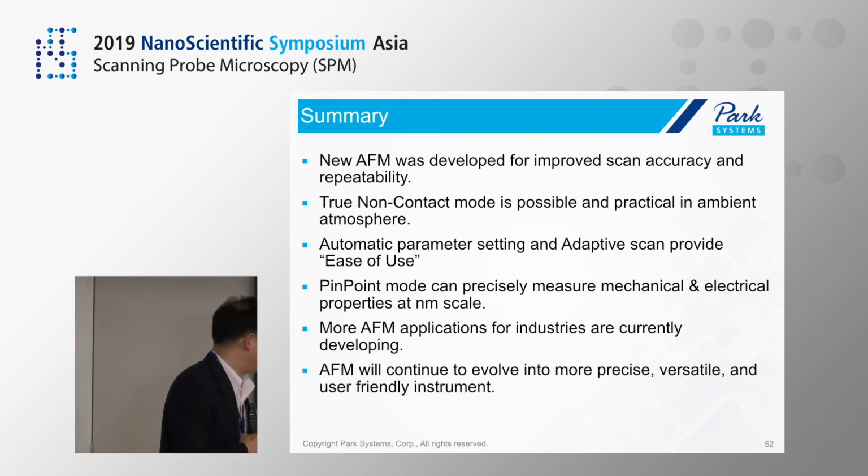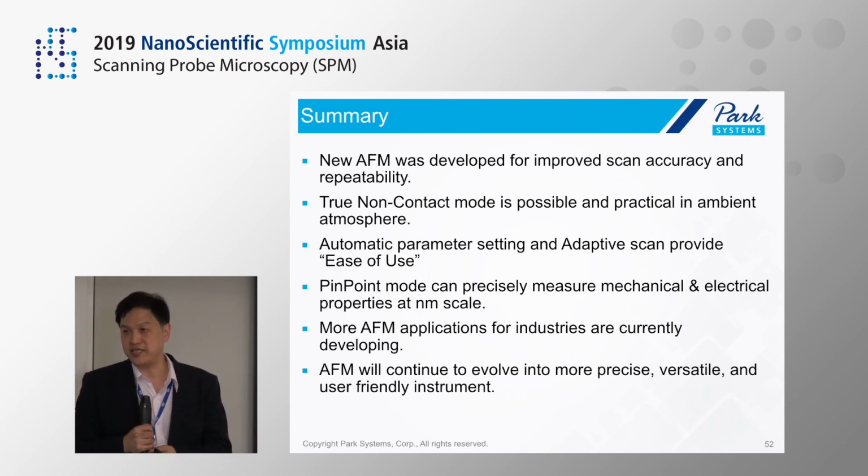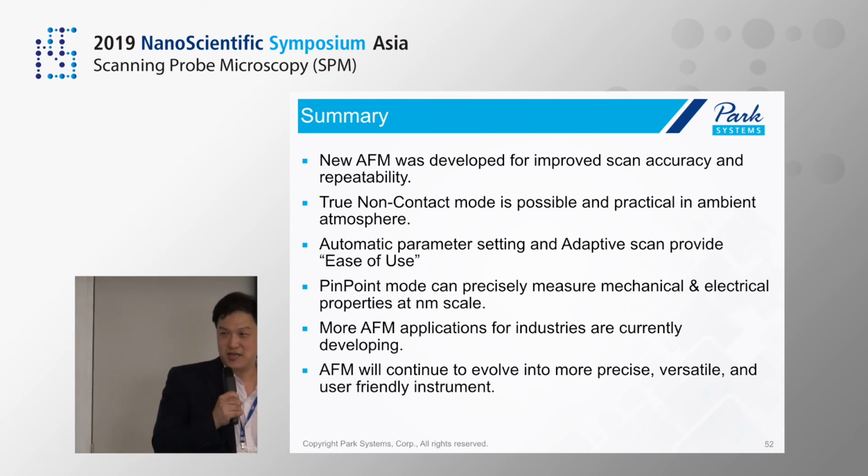AFM will continue to evolve into more precise, versatile and user-friendly instruments. In order to do that, we need a lot of collaboration and communication. That's the reason we are doing this symposium. Thank you very much.